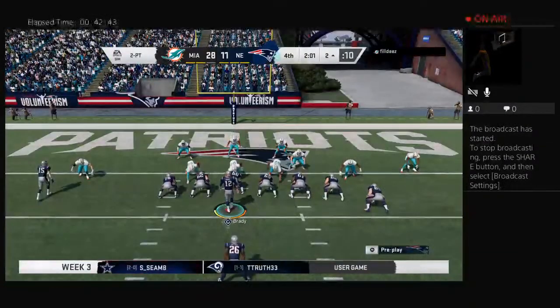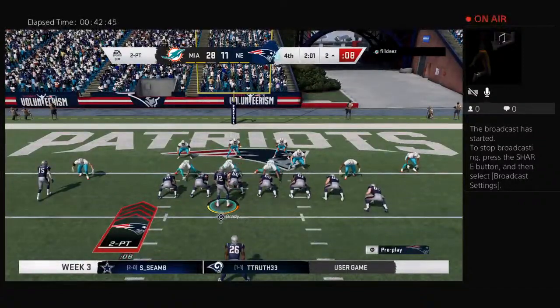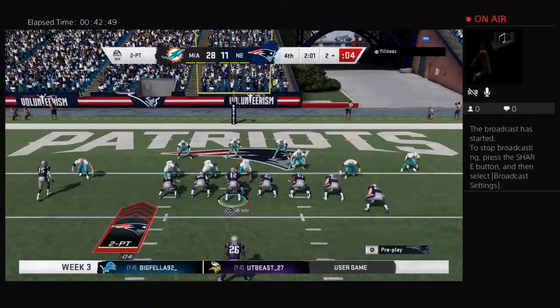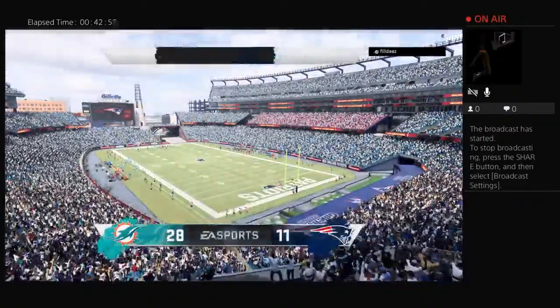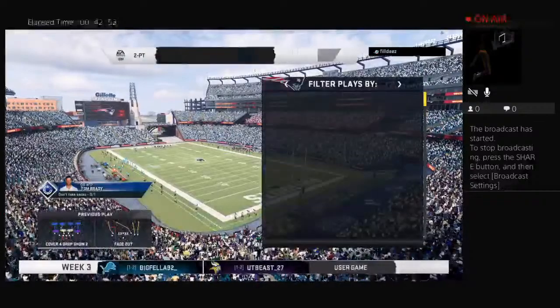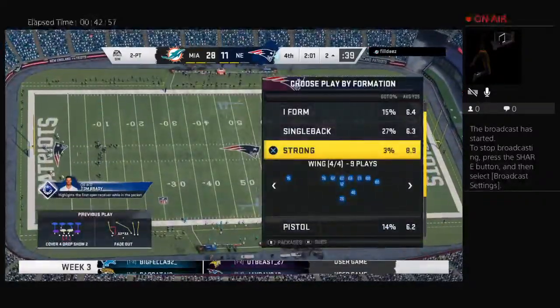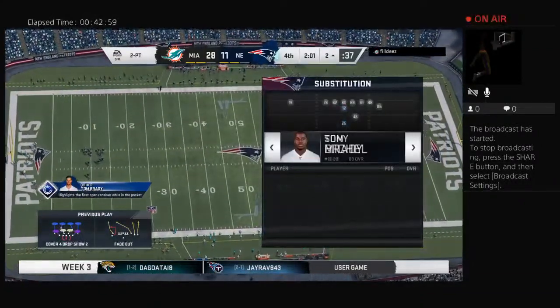So now Brady and the Patriots going for 2. Squeeze, double. Now the Patriots going to use one of their timeouts. It's just their first. They'll be down to 2 remaining as we step aside here in the fourth quarter.